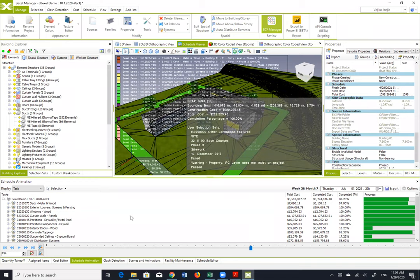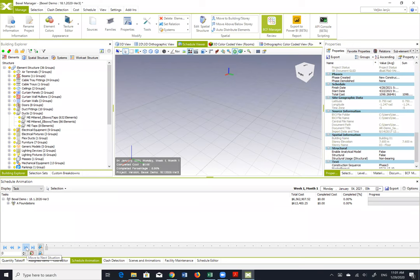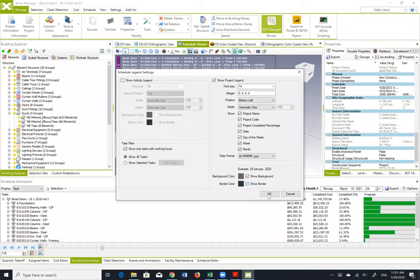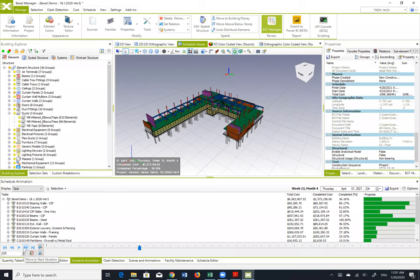And now in this animation, I'm just going back. I can see the situation of the works. I can just deselect this legend. I see what's supposed to be done up until that very date in the project.